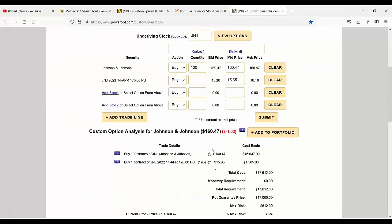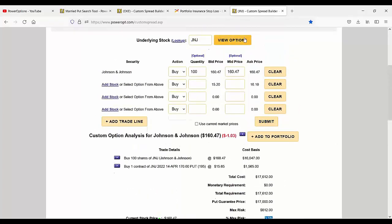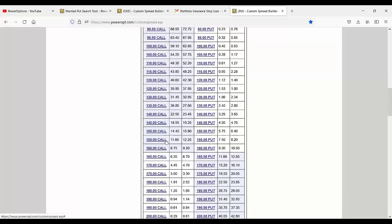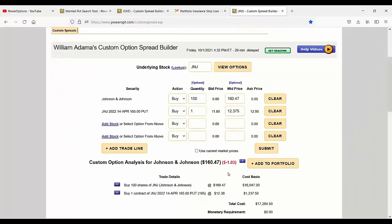All right. Oh, yeah, that's perfect. We should probably stick with the 160. That risk is almost a little bit too low. I should stick with the 165. I apologize. That's going to be a better risk. It's probably going to be 5 or 6%, but it's only going to be 5 points away. I want April. And I want the 165 at about 1220, 1250, it looks like. Anyway, there we go. 1230. Let's just call it 1240.